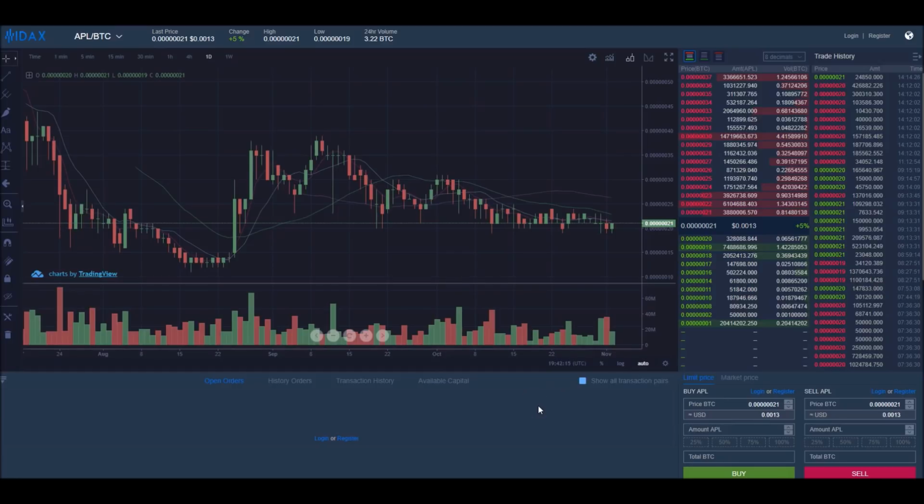So here's the deal. We are at 21 Satoshis, which is currently 13% of a penny. It is up 5% on the day, but at any moment someone could sell some at 20 Satoshis or buy some at 21, and that would change pretty quickly. But that's what it currently is.